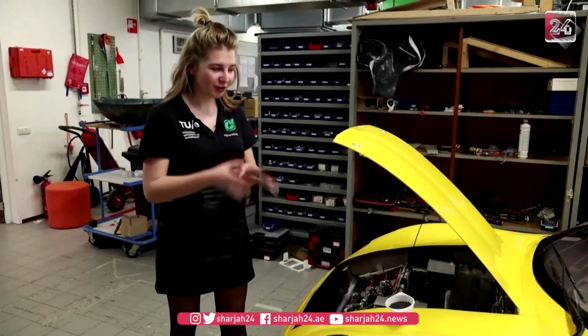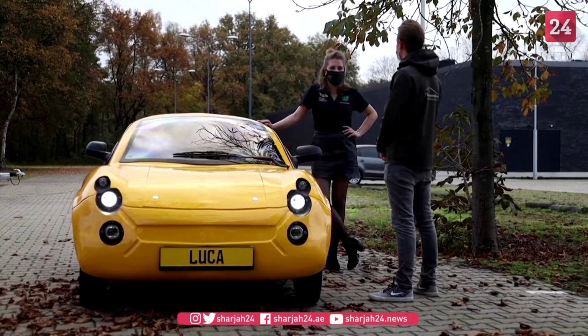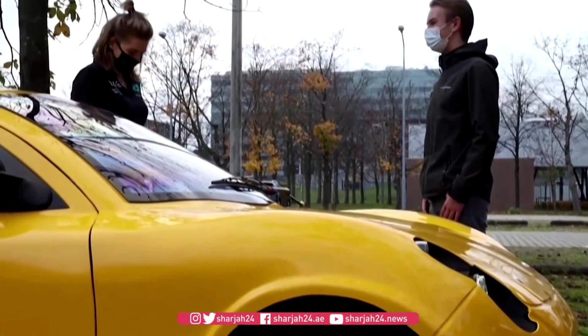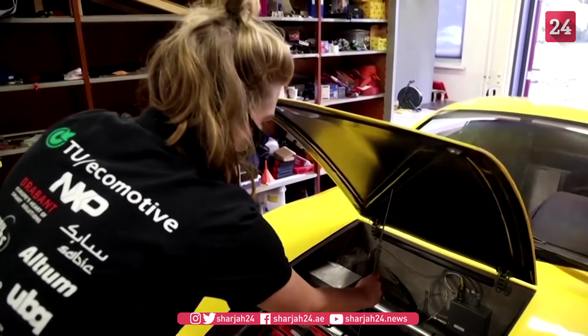This car is very special because it's made all out of waste. Meet Luca, the bright yellow electric two-seater. It's made from plastics fished out of the ocean, recycled plastic bottles and regular household garbage. It took a group of 22 Dutch students around 18 months to build it.